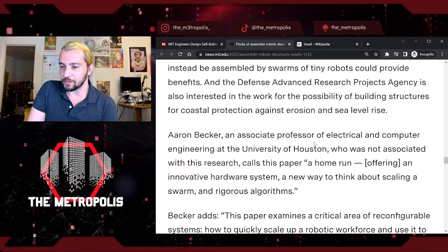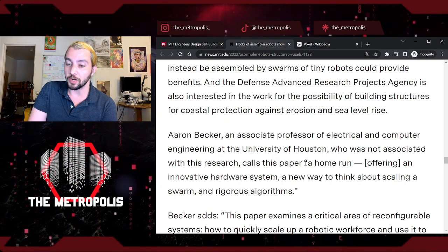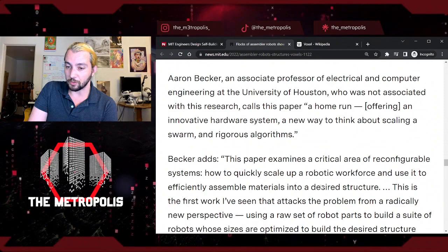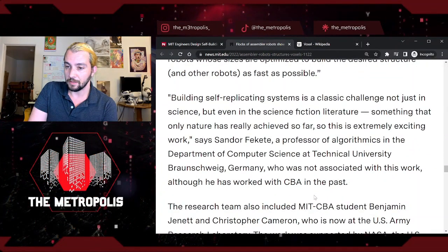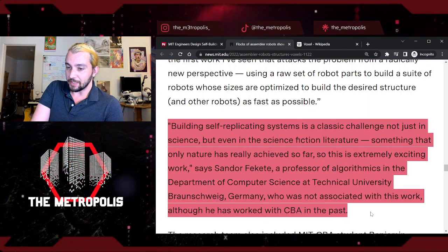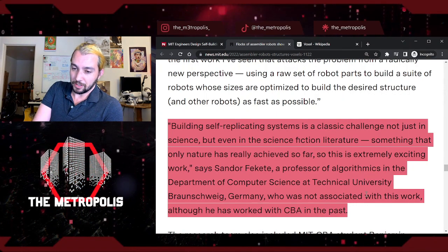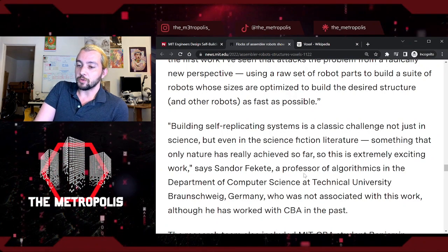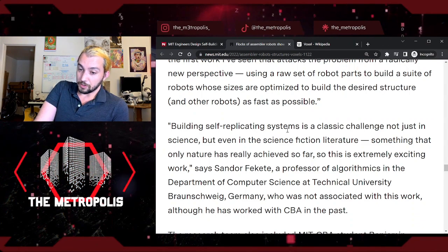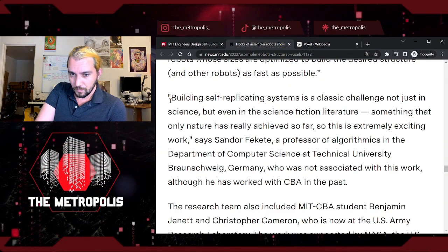Aaron Becker, an associate professor of electrical and computer engineering at the University of Houston, who was not associated with this research, calls this paper a home run and an innovative hardware system, a new way to think about scaling a swarm and rigorous algorithms. Building self-replicating systems is a classic challenge, not just in science, but even in science fiction literature. Something that only nature has really achieved so far, so this is extremely exciting work, says Sándor Fekete, a professor of algorithmics in the Department of Computer Science at Technical University Braunschweig, Germany, who was not associated with this work, although he has worked with CBA in the past. So they're getting a lot of buzz for it.